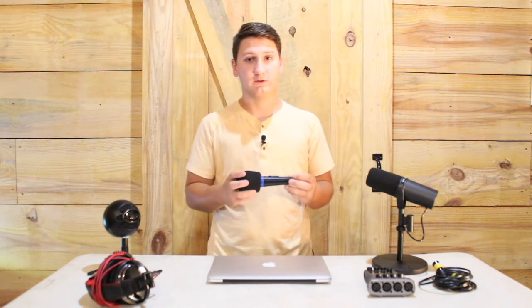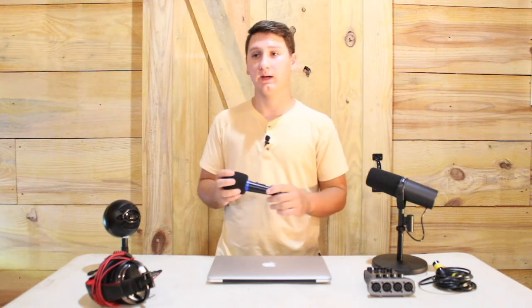But if you are going to use one of these dynamic microphones, they do make some now that are USB dynamic microphones, which I would recommend getting if you're in a louder room and it's just you. So that's a great option as well. But I like these XLR microphones for my setup, and it works great for me.